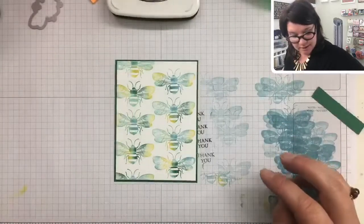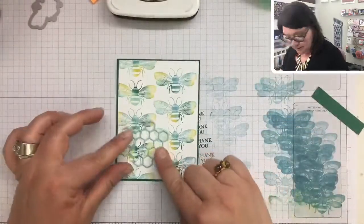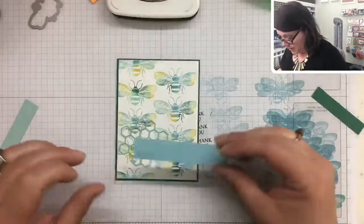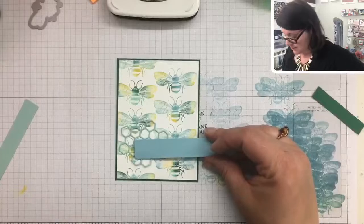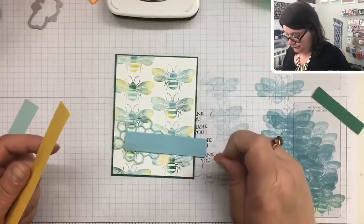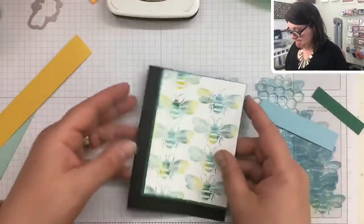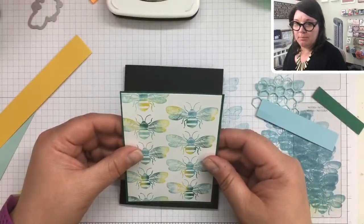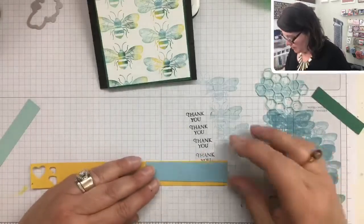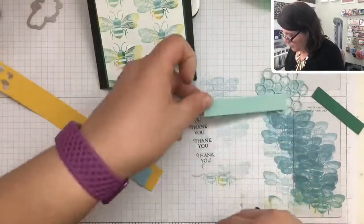So far, so neat. Now, I do have a little honeycomb in the pool party. We can add in a little saying with blue. We could add, do I have a balmy blue ribbon? I don't think so. Okay, let's go. Can we make it? Balmy blue. Yes, because we have a balmy blue Stampin' Blend. I'm using Pool Party. Okay.